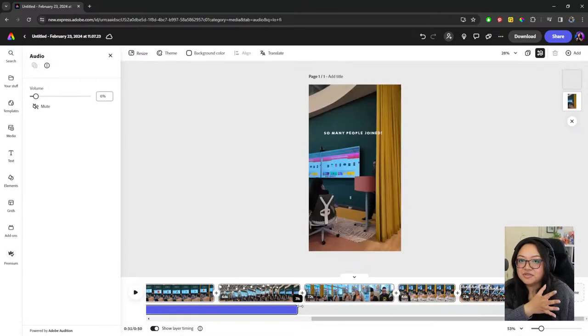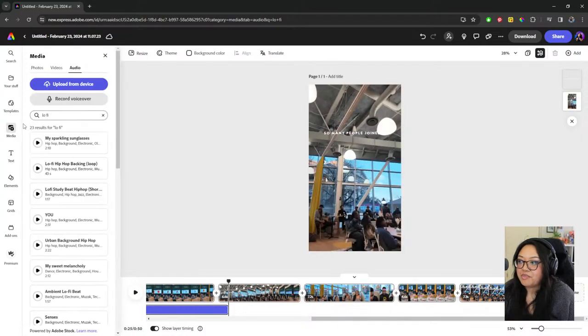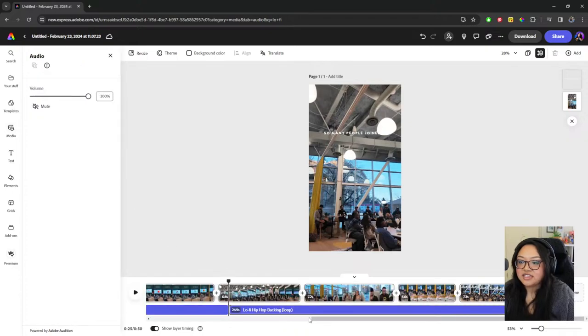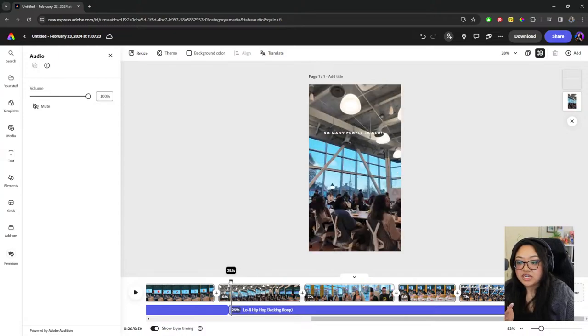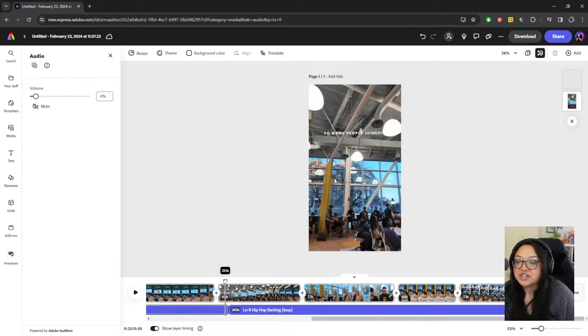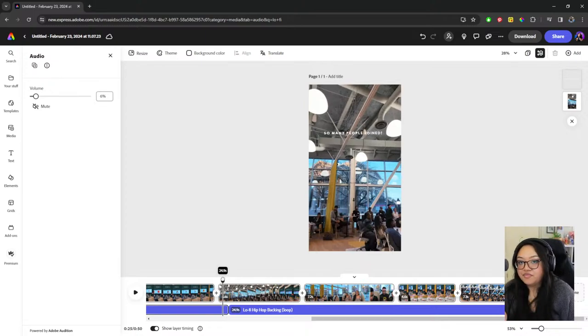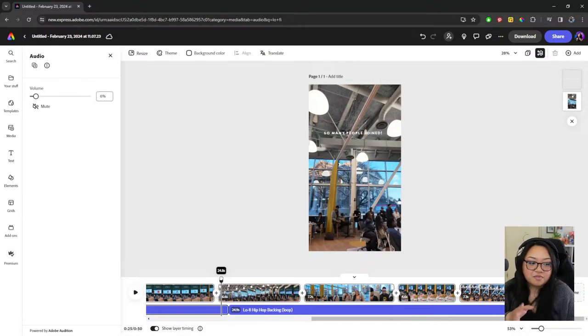Because the audio goes until how long the video track is, but if you shorten the video track, you can actually go back into the audio library and add in a second track. So you can have two different types of music, but they just need to play one after the other. Okay. So there is that misconception that you can only have one piece of music. No, you can. You can have two songs, just one has to end before the other one starts.